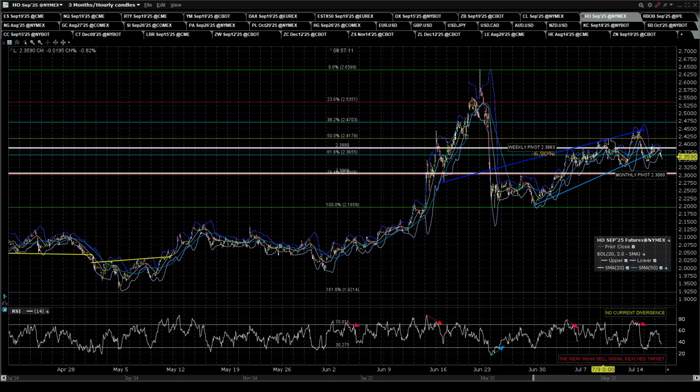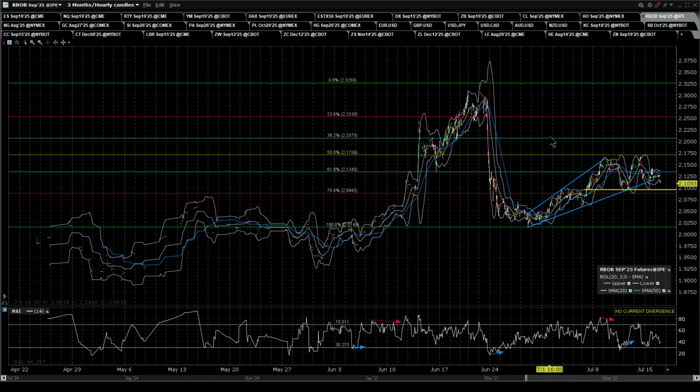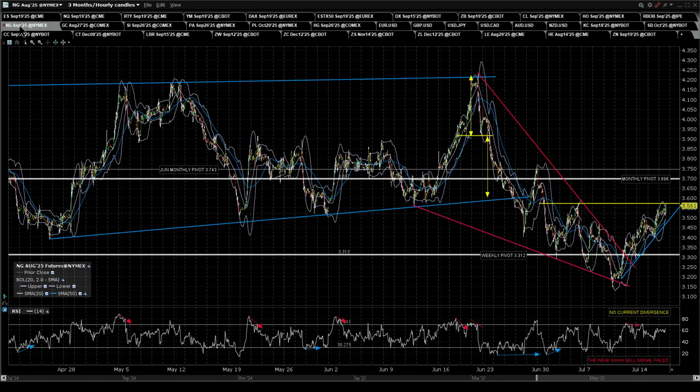HO, this looks like a rising wedge which has broken down and may be topping out. RBOB, rising megaphone which is breaking down, very nice looking potential level top. There's a number of bearish patterns here.